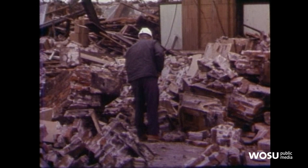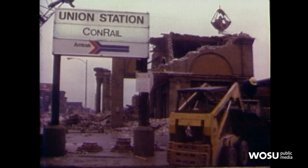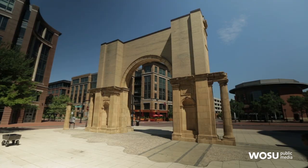And they were disqualified for funding, which became a national case. There were editorials in cities well outside of Ohio saying, learn from Columbus, Ohio. We need to respect our historic properties as we move forward in the future. What happened out of Union Station?